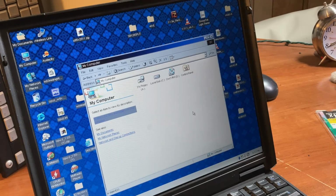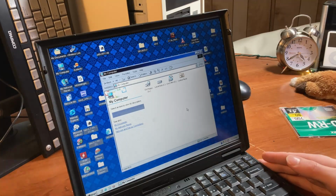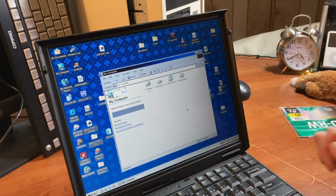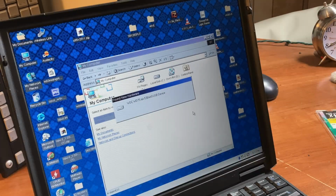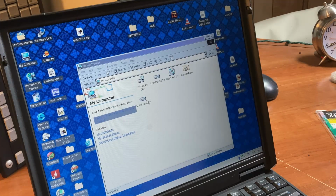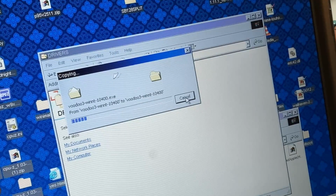But anyways, now I can plug the external enclosure into my lovely one USB port. Turn it on. Ah, yes, there we go. Nice. Yeah, I think Windows 2000 is really underrated. This is my favorite version of Windows. So there's local disk E, go in here, and as we can see, there's our Windows NT folder. And what do you know, it works.